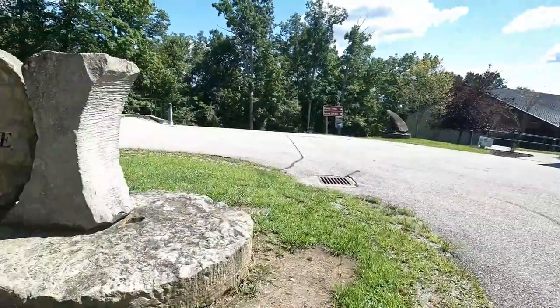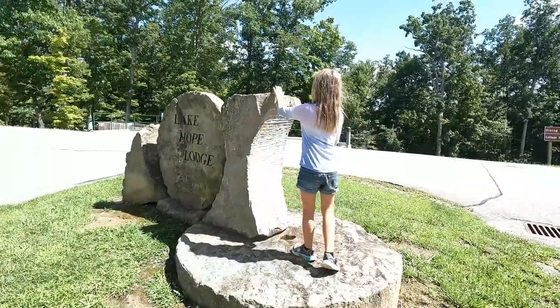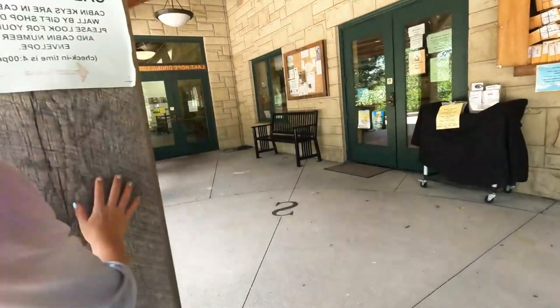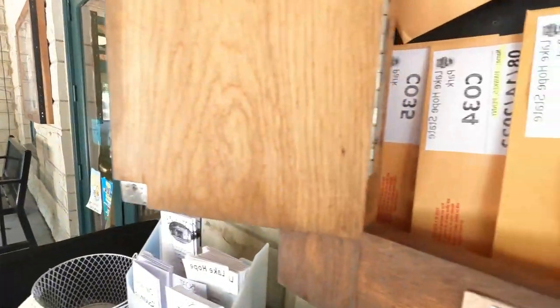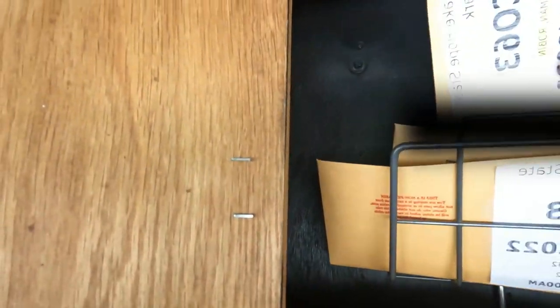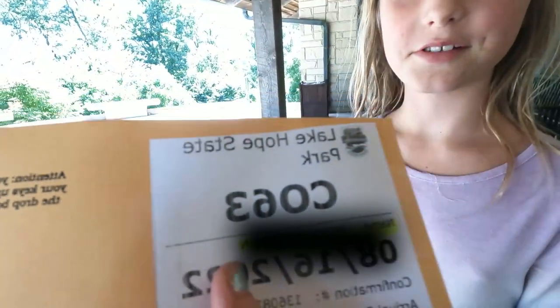This is where you went to check in for your cabins. It was at the lodge, which had a gift shop and restaurant also, but it was really easy. You just went to this cabinet and looked for an envelope with your name and your cabin number, and as long as they were done cleaning, you could pick it up. So I think we ended up checking in an hour before the official check-in time since the cabin was ready.